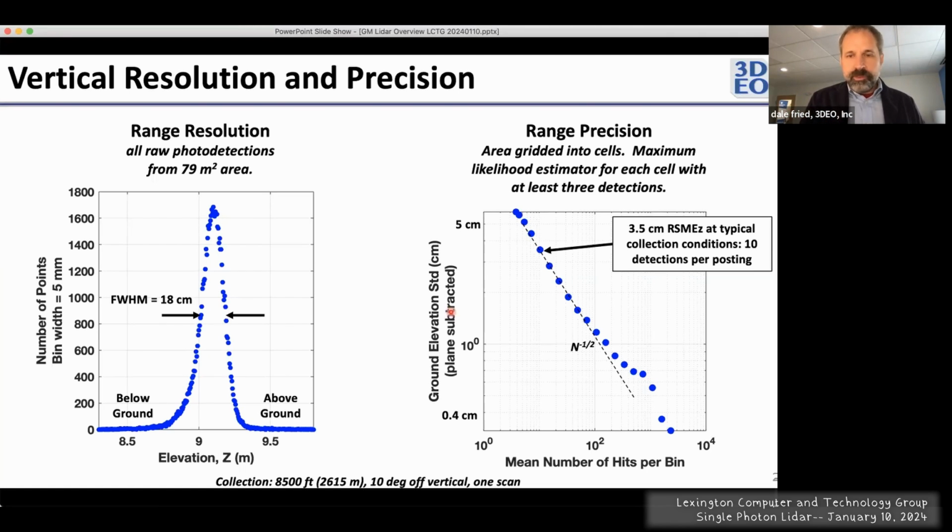I'll give you a few more technical details. It's a technical audience. I've mentioned the range resolution that comes from the pulse width, the width of the laser pulse, as well as timing jitter in the detector. And if we take all of those raw photo detection events, we have a full width half max of something like 18 centimeters. So about the width of your head. However, as we all know, looking at a shape like this, you can estimate where the center of that is. And if you have a lot of detections, you can average down and get better precision, which is what this plot is showing.